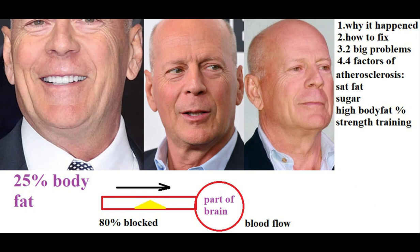So if it's blocked, let's say, like I said, by 80%, that means it's reversible, I believe. That means that part of the brain will function okay.